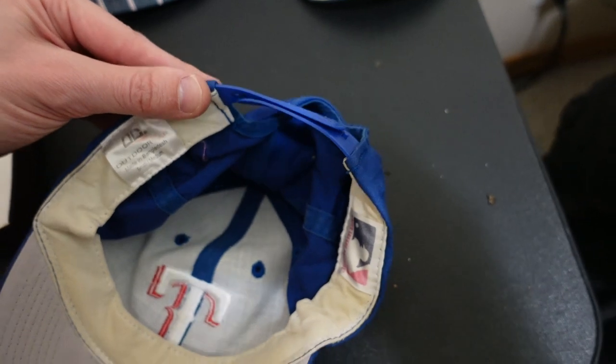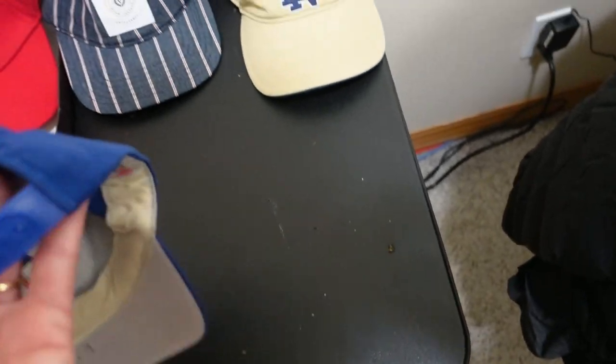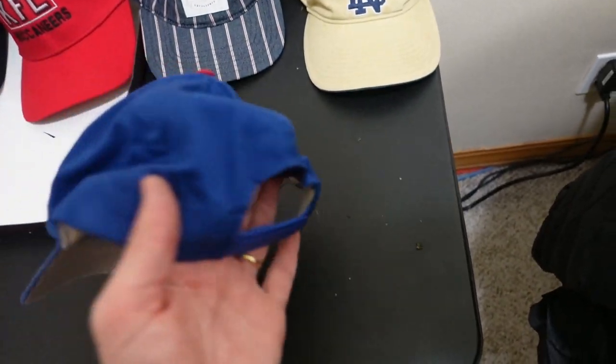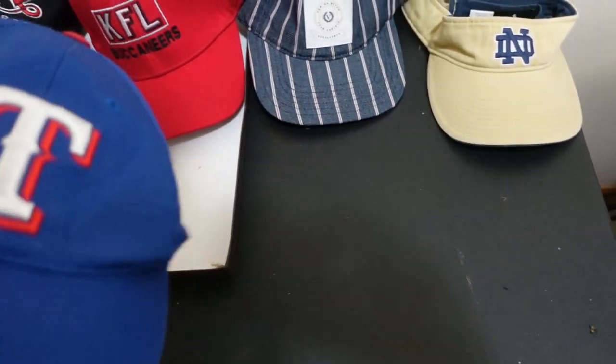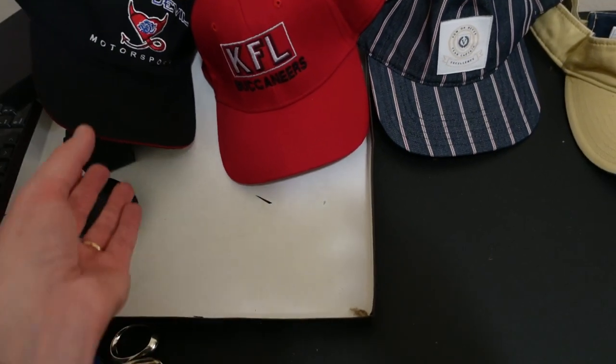OC Outdoor Cap. That's what that brand is. It's got the MLB logo on there, so it is kind of the legit thing. Condition-wise, it's not great, but probably a kid's size Texas Rangers hat. Or maybe women's. We'll have to see, get the scope on it, see what the tag says. But it is kind of smaller.